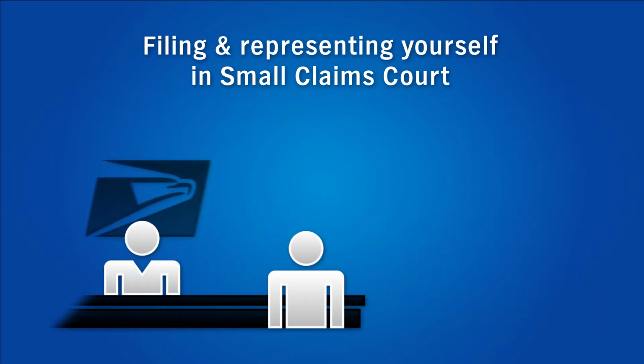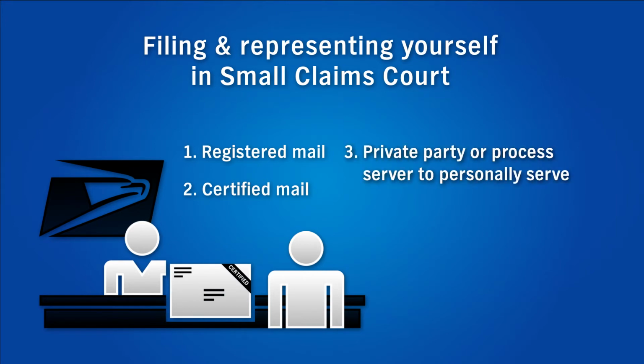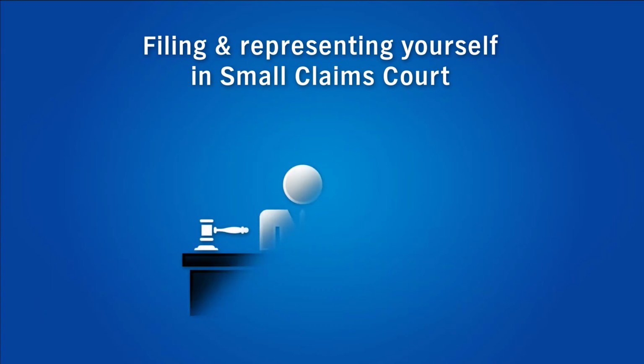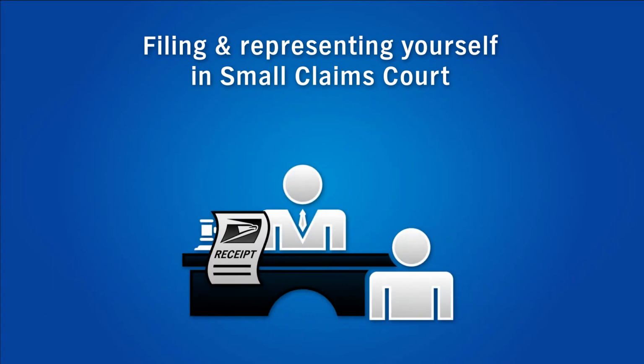You can serve your landlord by using either registered or certified mail, or you can use a private party or process server to personally serve your landlord. At the hearing, you must present the judge the receipt issued by the post office when the papers were mailed and the return receipt showing the date of delivery and the signature of the defendant.